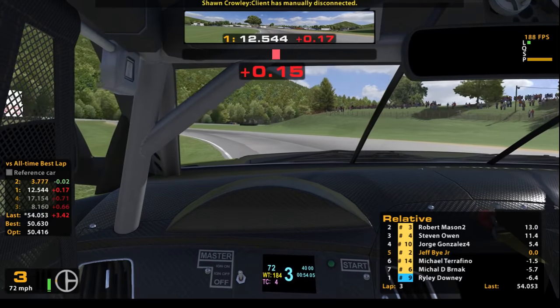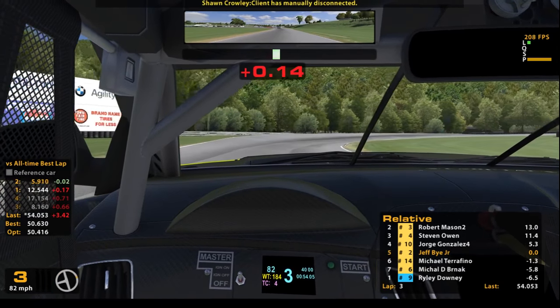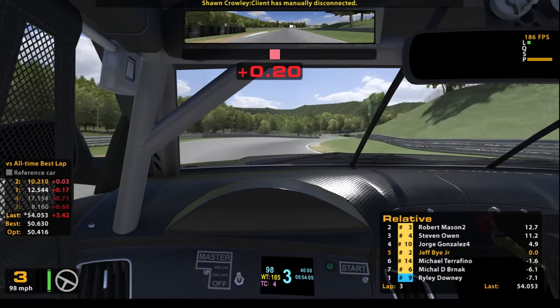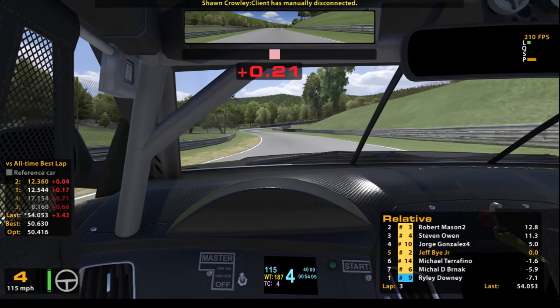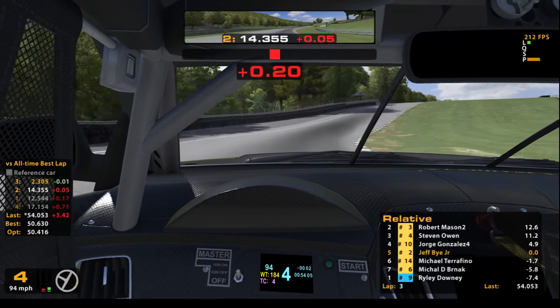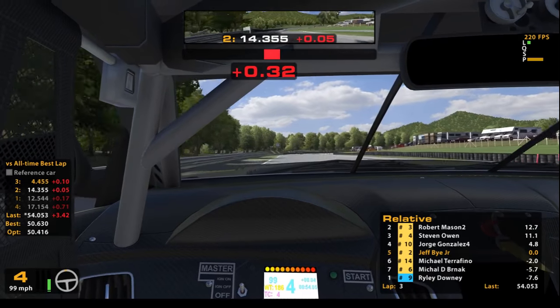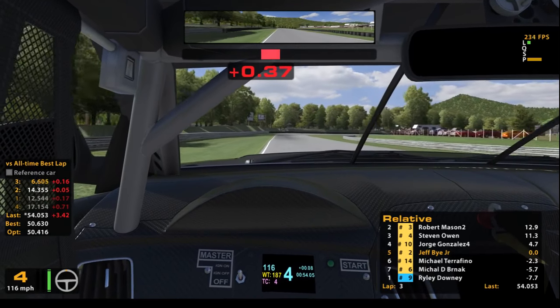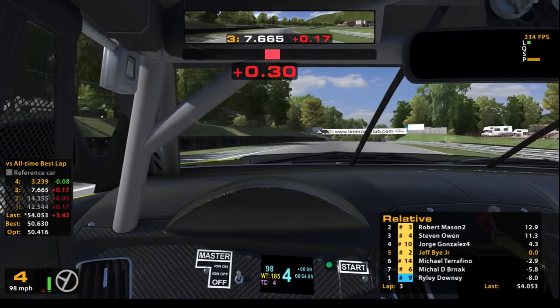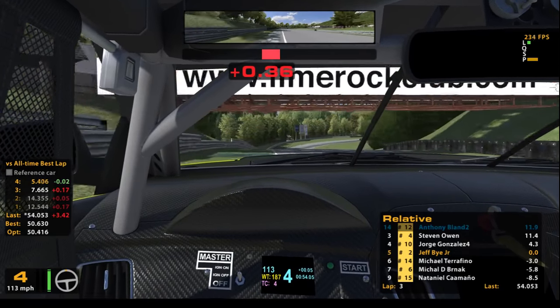Absolute chaos. Thankfully, we got away with that one going through that big wreck. I really should have slowed down more. If it was like a real race car, probably would have. In iRacing, you might as well just go for it, I guess. Worst case scenario, I'm still in the back of the field and I don't have to fix it.